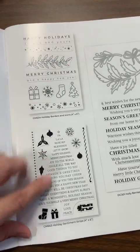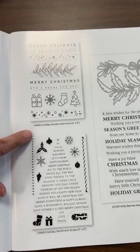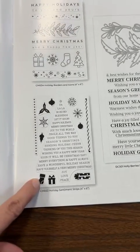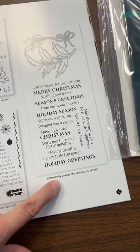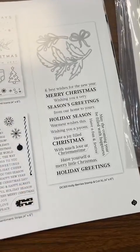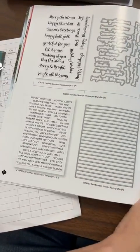Next up, and Libby, thank you so much for jumping in with some of your great ways you've used your stuff. We've got holiday borders and icons here, holiday sentiment strips. Then we've got Holly Berry's stamp and XL die cut. All of page 22. Yes, page 22 is definitely a good page.